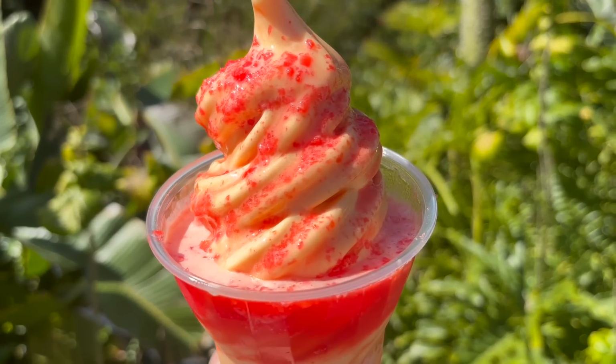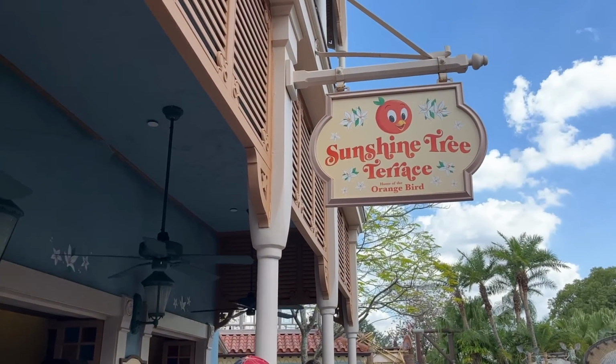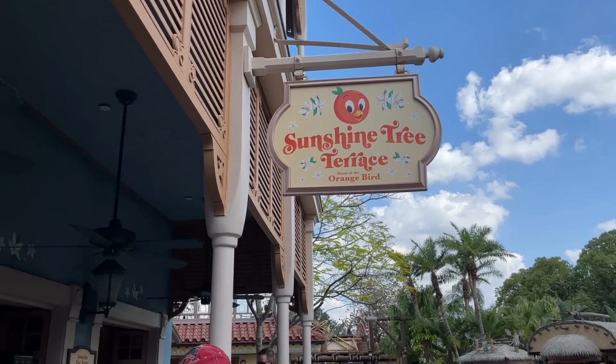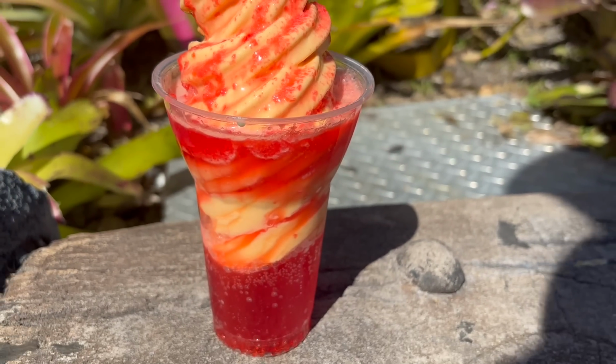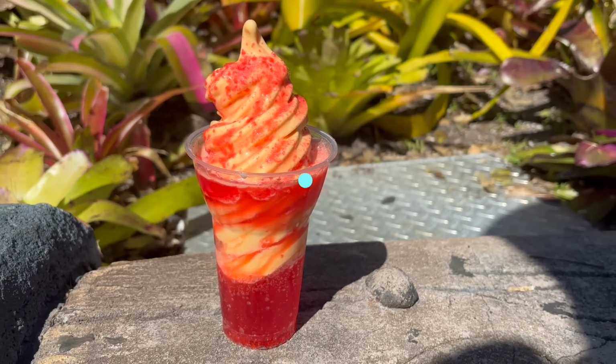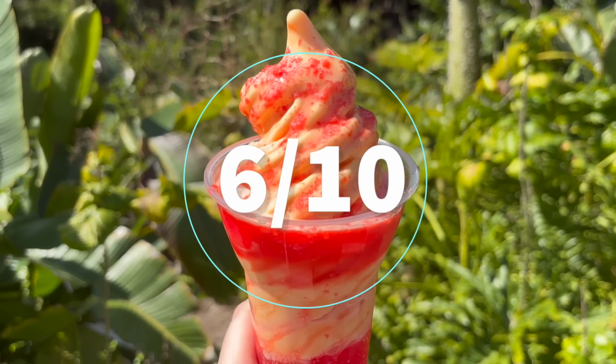Right. The I Lava You float is a unique Dole Whip that I think kids and grown-ups alike are going to be able to get behind, but it can get a little too sweet with that combo of soda, syrup, and Pop Rocks, rather than just being a refreshing afternoon snack. So if you do order this, make sure to ask for a water cup to go along with your float to help wash it all down. Rank 6 out of 10.